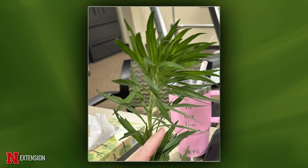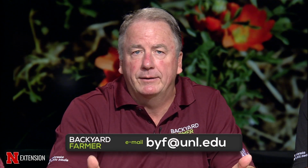You can pull it, especially with the conditions we have right now with soil conditions. It's fairly easy to pull. You want to get as much of the root system as possible. And you may have to pull it multiple times, but I would continue to do that versus letting it go to seed and letting it get bigger.